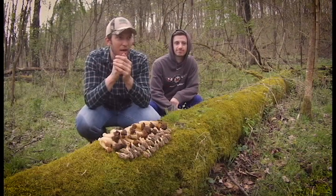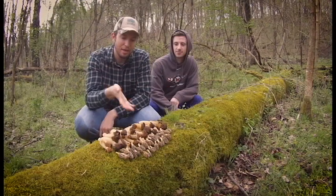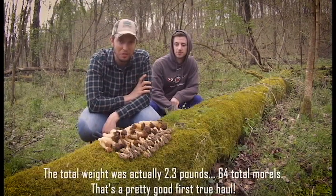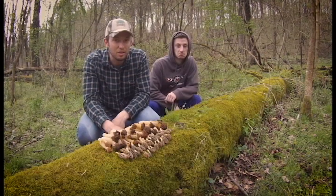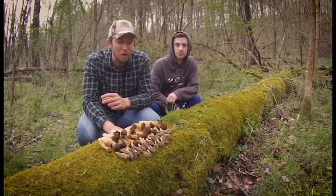Well, fellas, I'm not entirely sure what just happened, but what a difference a day makes. This is probably about 1.5 pounds, 2 pounds of morels. It was super awesome to have Christian helping too. I mean, you saw firsthand, this guy, never been morel hunting in his life, picks up the sight image like I mentioned before, and was unbelievable.